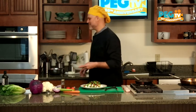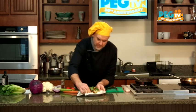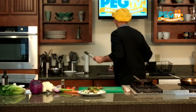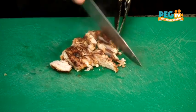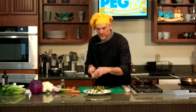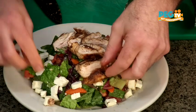So, this is great. All right, I'm going to place that right here. Take my chicken breast, my blackened chicken breast, and let's see, cut this. Oh, yeah. All right, now what I'm going to do is place most of this, I don't think I need even all of it, right on top.